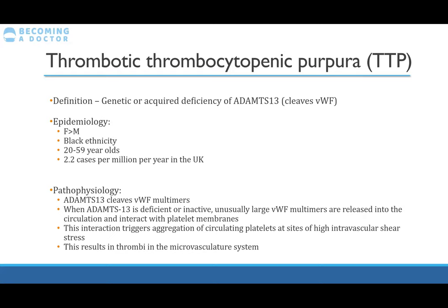These von Willebrand multimers are released into the circulation and they can interact with platelets. And then you're basically causing an aggregation of circulating platelets at sites of high intravascular shear stress. So again, when the red blood cells are pushed through the capillaries and meet these aggregates of von Willebrand and platelets, they're getting fragmented. And that's why you get microthrombi. Some epidemiology: it's more common in people of Black ethnicities, more common in females.